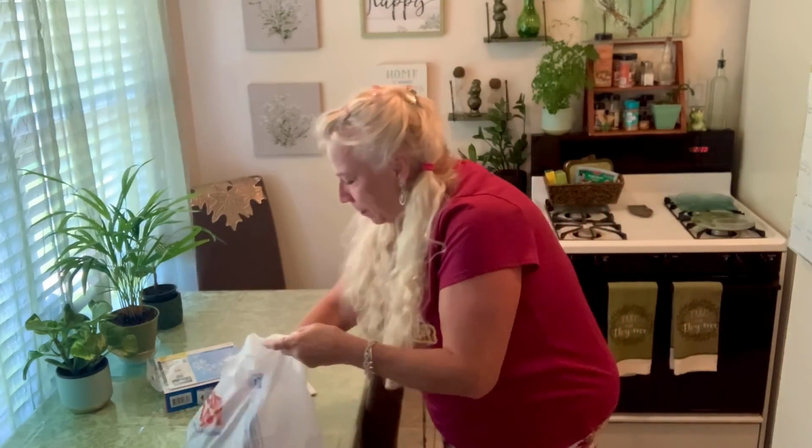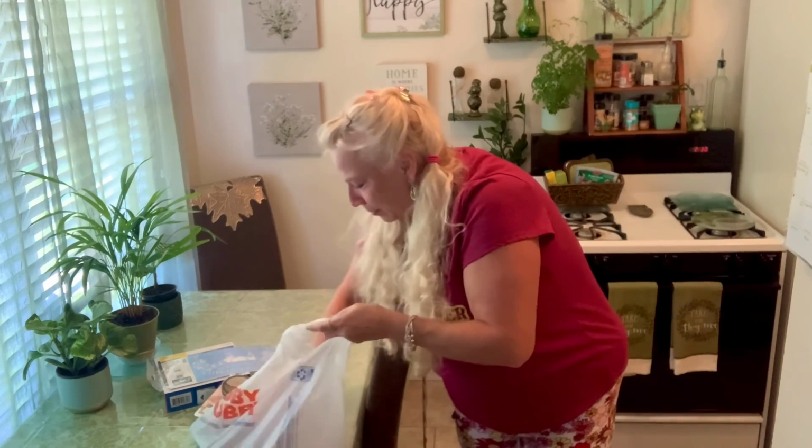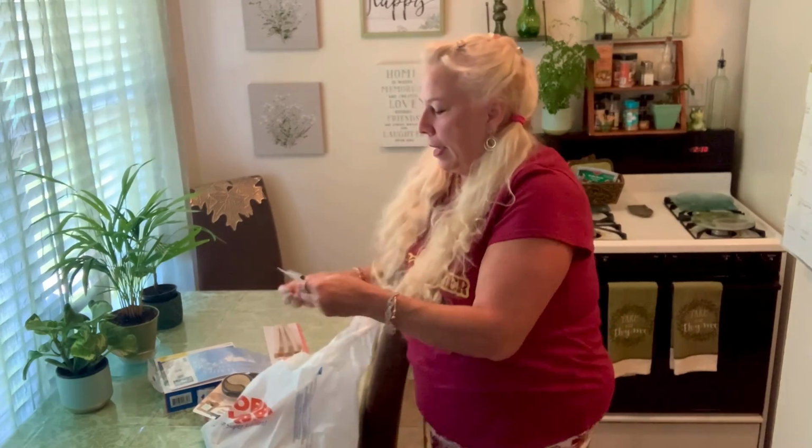I have a project that I can't wait to start using these on. And then I got these little cuties. Ooh, I have a project in mind for these too. Woohoo! And what else do I have in here? Oh my goodness!